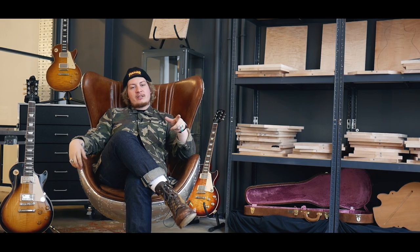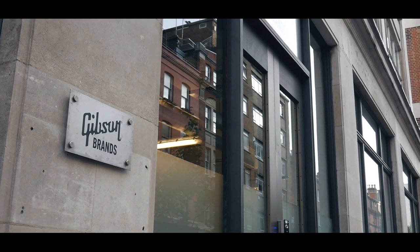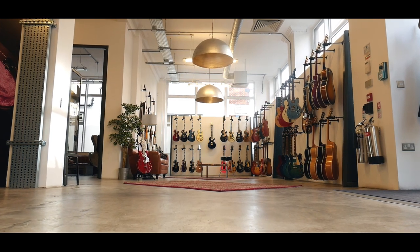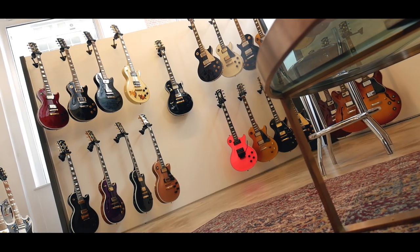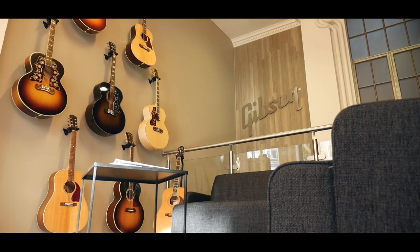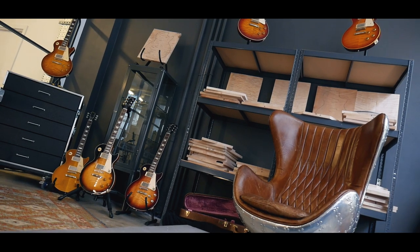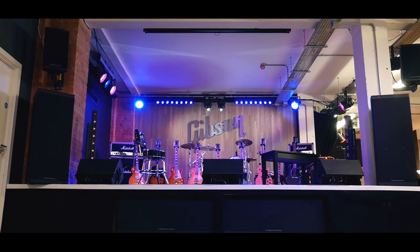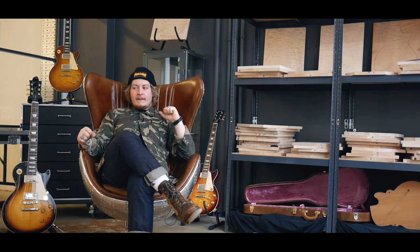I'm with Mark, who's just sitting behind the camera there, taking a trip up to the London HQ, kind of artist lounge slash Gibson chill zone here in London, Gibson London HQ. As you can see, I'm surrounded by Gibson stuff and Gibson guitars and Gibson Custom Shop wood selections and all this cool stuff. So today we're up here to do some filming content for you guys to hopefully enjoy.